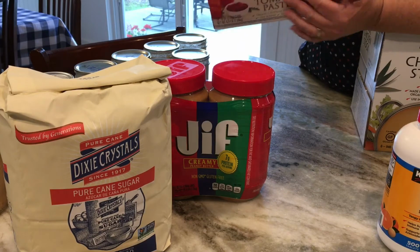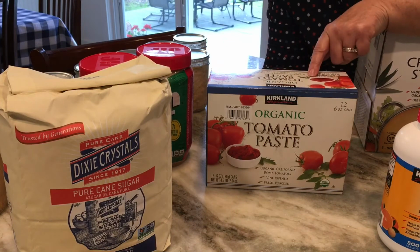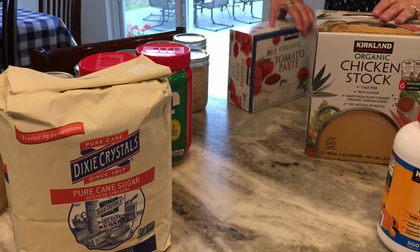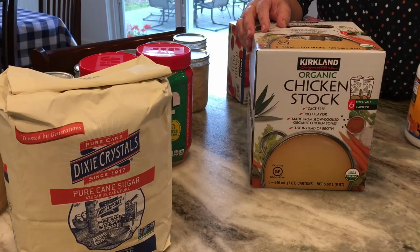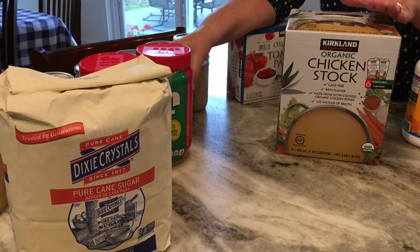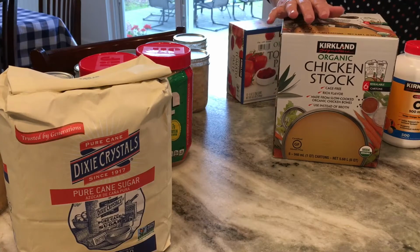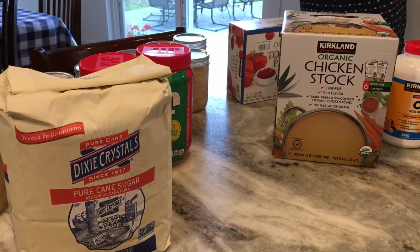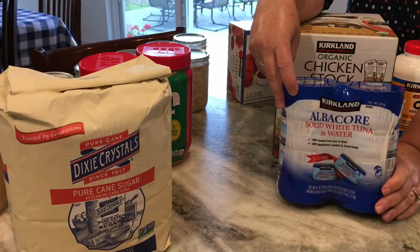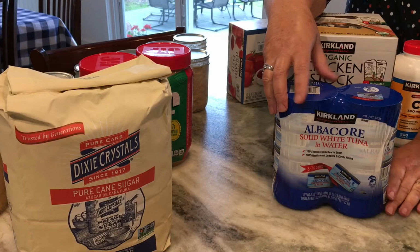I got the tomato paste. This is a 12-pack for like $5.50 or something, and I'm going to use this summer when I make my own pizza and spaghetti sauce, so I needed some of that. Then I have the Kirkland's organic chicken stock. I've used all the chicken stock I had in my freezer, and if I can more chicken, I'm going to need some stock, so I picked up this 6-pack, and that was a really good deal. And then I got tuna. The albacore white tuna was like $10 for 8 cans. And so each can I consider a meal, whether I make a hot tuna dish or tuna salad.